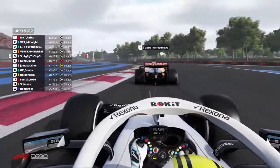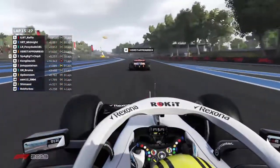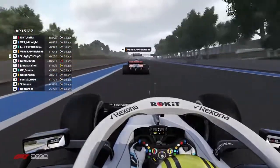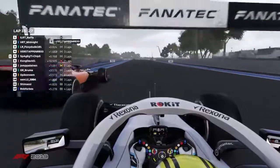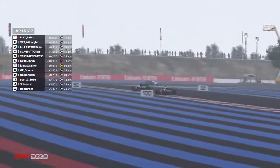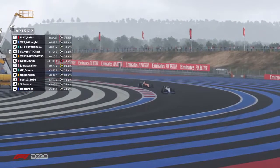But Spaghetti Chips is really closing up behind Verstappen. There is just a quarter of a second exactly between them. Spaghetti Chips is catching very quickly. He's going to move to the inside for turn 10. It looks like he's got the position. Will the McLaren be able to catch up? I don't think that's very likely.